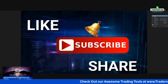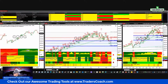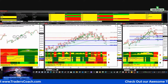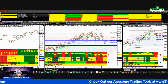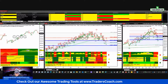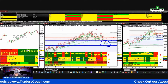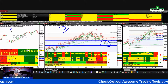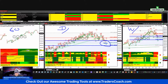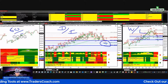All right, so let's go ahead and jump in and get started here. While you guys are typing in symbols, I wanted to start out with Google. This was one I think I get asked a lot about. On Google, we've had a move down, but I've drawn in fib retracements into this area here. And it looks like we finally hit here. Now, this is a daily chart. This is a 60-minute chart. And then this is a weekly chart, all of Google. So this is the long-term aspect, the intermediate, and then the short-term aspect.